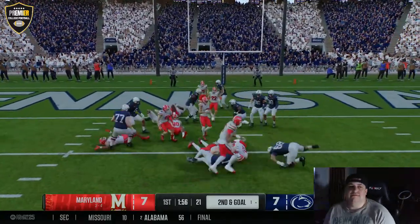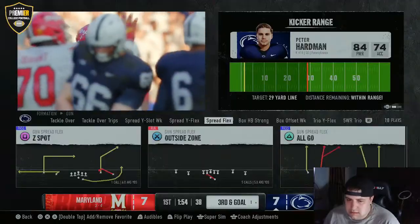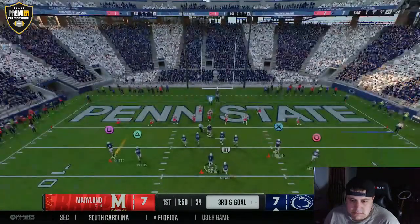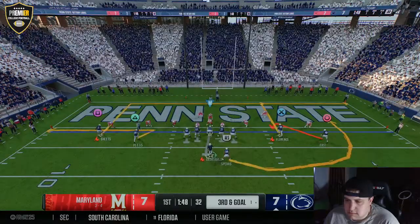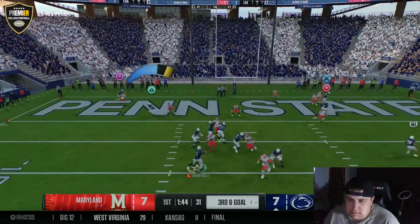Fight, Baskerville. Gotta fight. Bring him down, and he's going to lose a yard on that one. And great job getting in the backfield, making it very difficult for him to make reads and understand what the heck's going on. Bottling him up, that's the biggest thing. When you play a running quarterback, you want to bottle him up.